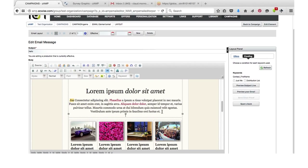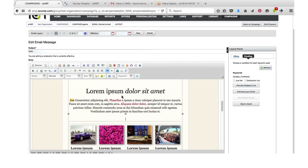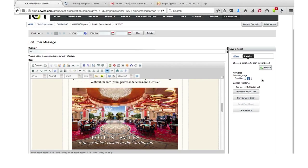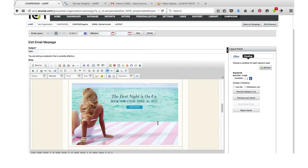So when it's sent, it will have personalization there of the person's first name. I can also bring in images. So I built the business rules that I showed you earlier behind that image. I can just select that keyword, and that's going to drop in a business-based image. So this image that they're going to see, you'll see has various outcomes based on who the email's going to.